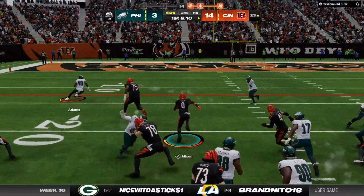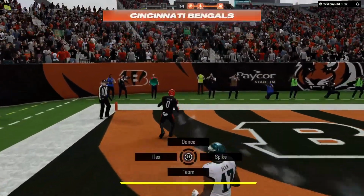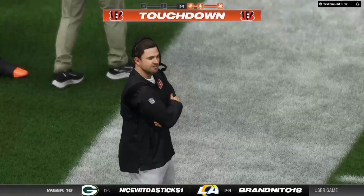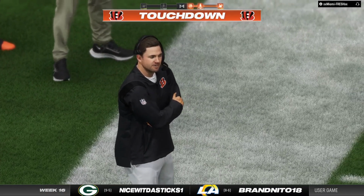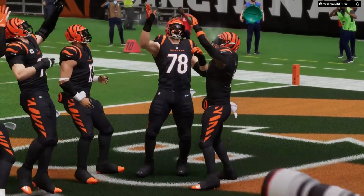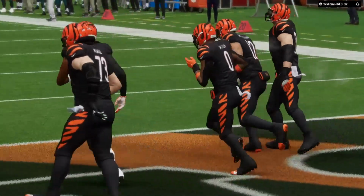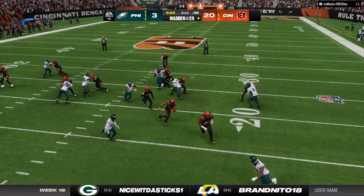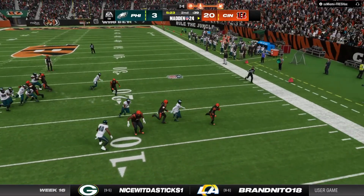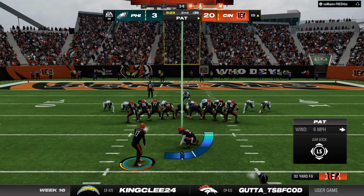Mixon with a 1st down carry. And he'll take this into the end zone for Bengals TD. Joe Mixon with another touchdown, number 24 on the year, as his guys are able to push that lead out a bit further. Well, we've said it many times. He is always a threat to go the distance anytime he's got the ball in his hands, and on this occasion, he did just that.